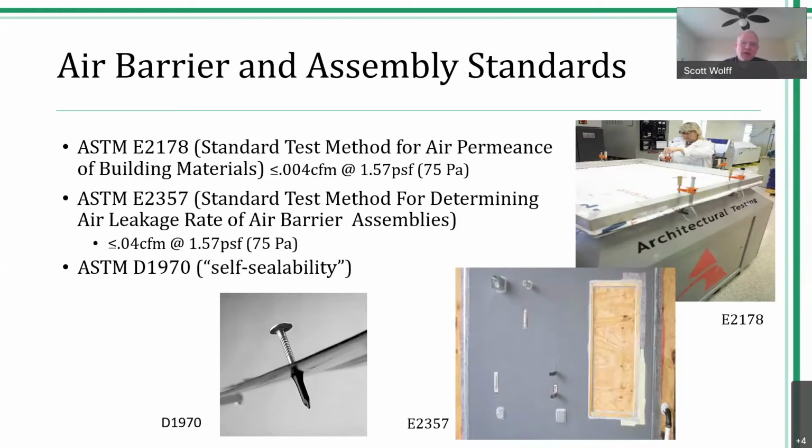And D1970, the self-sealability standard, I think has been abused as far as people relying on it perhaps a little too much. It certainly does raise the bar of performance for a fastener penetration through the membrane, but it's important to acknowledge that the fastener heads have to be pulled down tight to the membrane for this to work in reality. So larger fastener penetrations like carriage bolts or cap screws, for that matter, must be sealed with supplemental termination sealant.